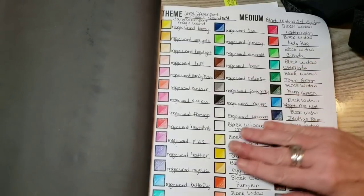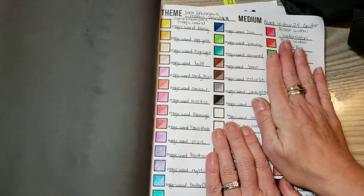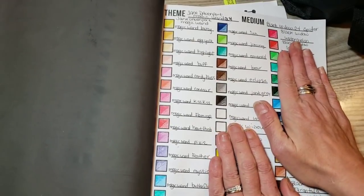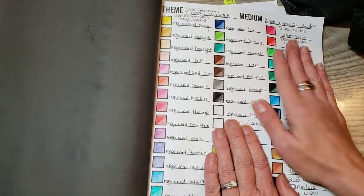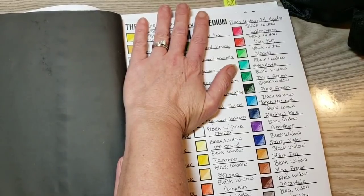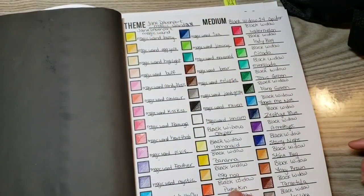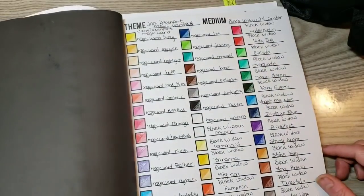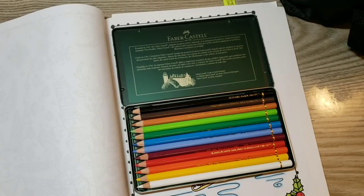And these, those two, those are the Magic Wand Mermaid pencils. And these were my Black Widow Spider. Those are the ones I just kind of put in here today. I'm going to be working in this. I love this. This was awesome for small sets.